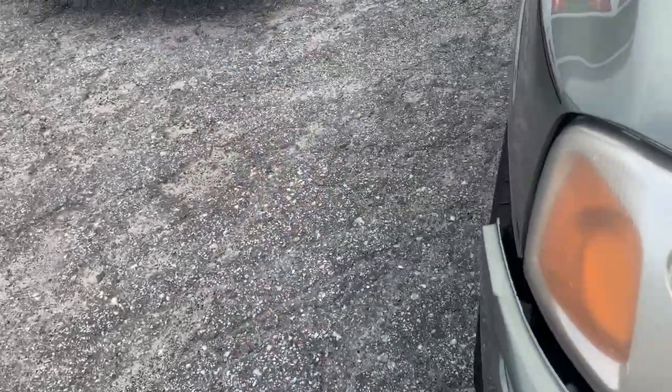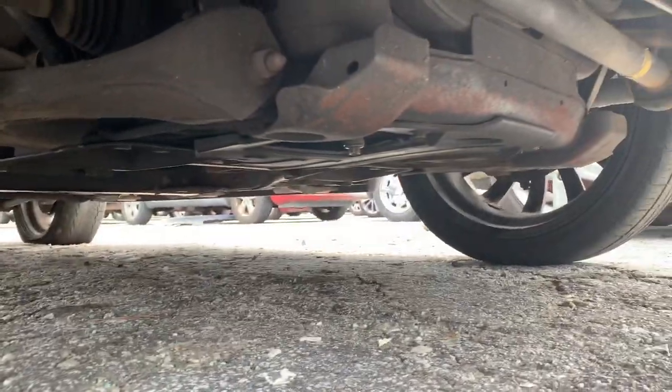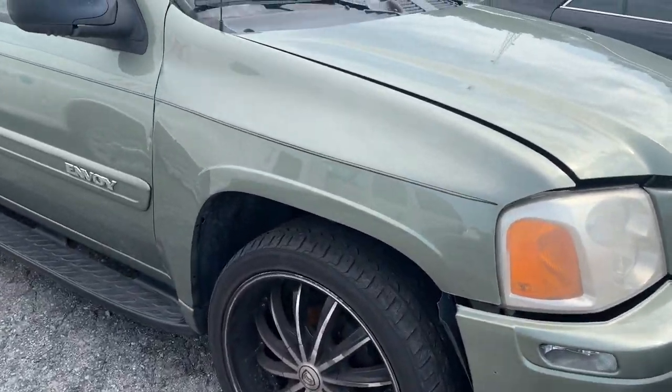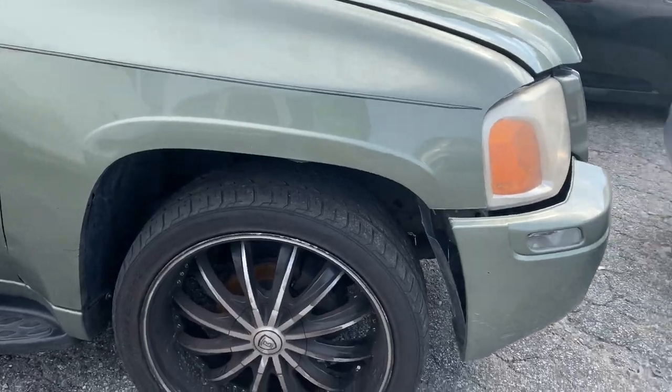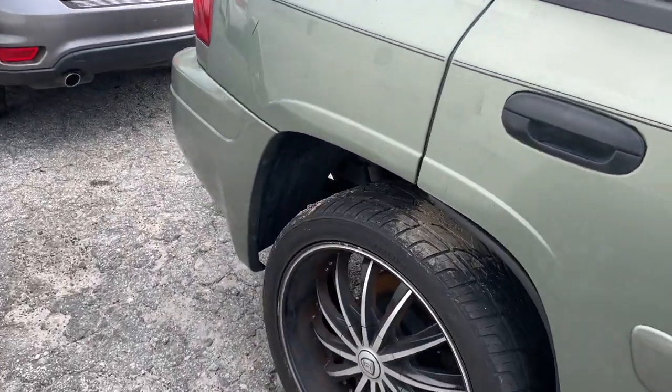But let's look up under here, see if we got some leaks or something. Ooh, I know it's hot though. Ooh, look at that. No leaks, I don't see. Yeah, it looks good. So, like I say, man, 2003 GMC Envoy. I'm not stoked about it, because if I could drive it, I would be like, you know what I mean?